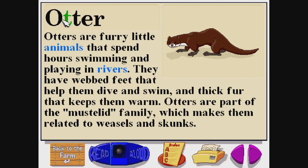Otter. O-T-T-E-R. Otters are furry little animals that spend hours swimming and playing in rivers. They have webbed feet that help them dive and swim, and thick fur that keeps them warm. Otters are part of the mustelid family, which makes them related to weasels and skunks.